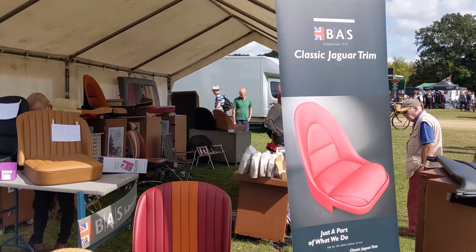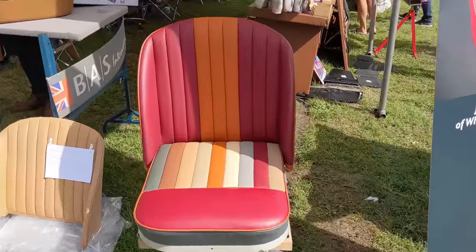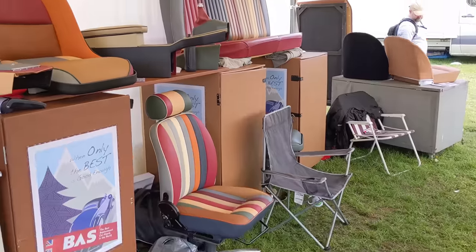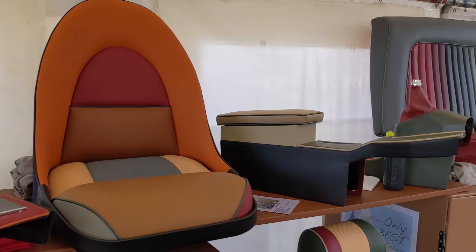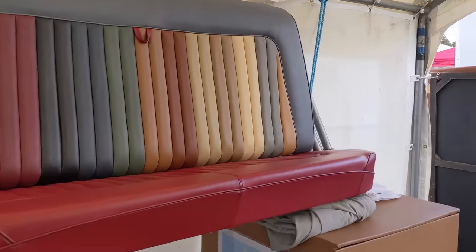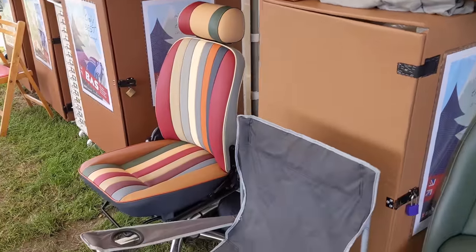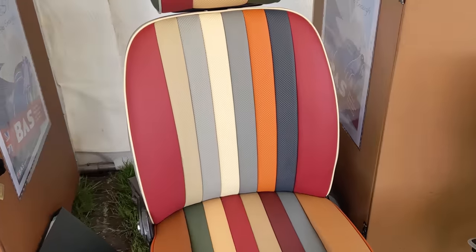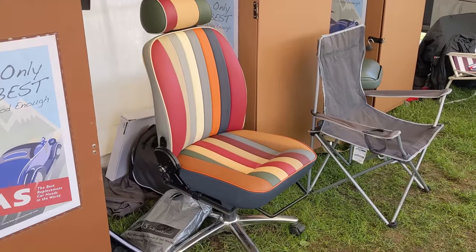Got a BAS tent here. This is where a lot of our upholstery comes from. This multicolored seat. Love it. Awesome. What beautiful work. On the office chair. Oh, I want one of those. Wow, that's amazing. Look at that E-type late 4.2 office chair. Oh man, I'm in love.